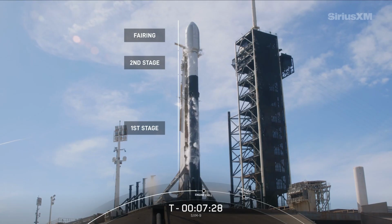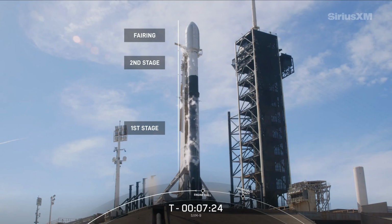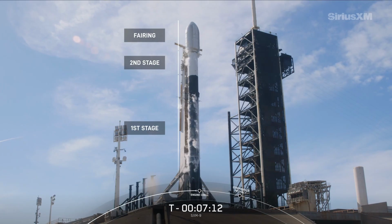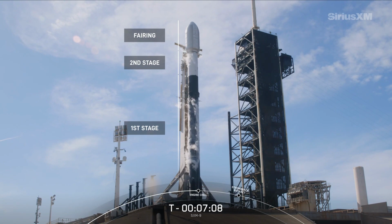And at the bottom of the first stage, there are 9 Merlin engines, and these get Falcon 9 off the ground up into the thinner parts of the Earth's atmosphere. Shortly after liftoff, the first and second stages will separate from one another, and then the second stage will continue up to orbit, while the first stage will make its way back down to Earth. The first stage, of course, is designed to be reflown with minimal refurbishments between flights.